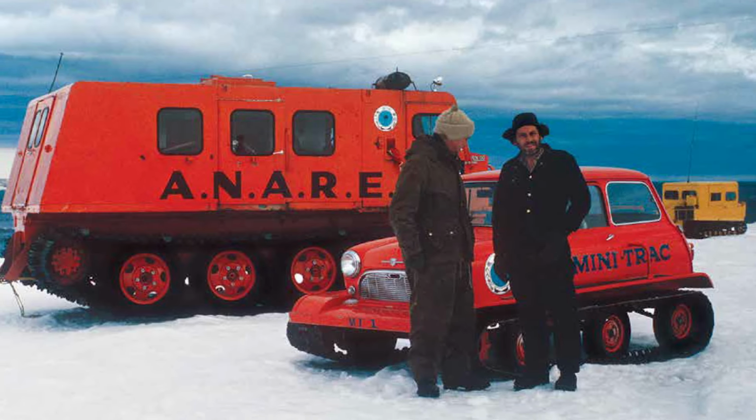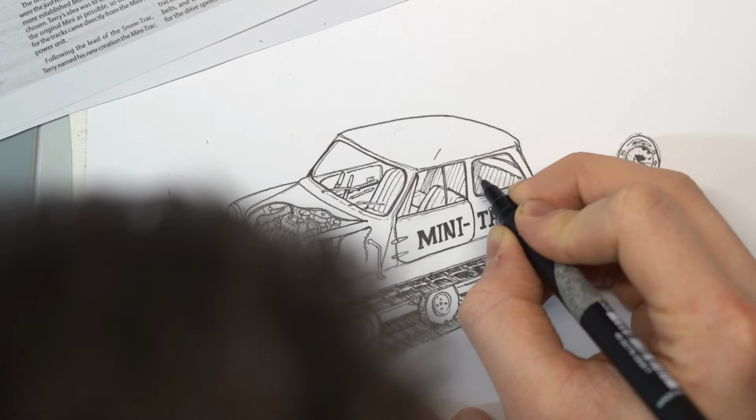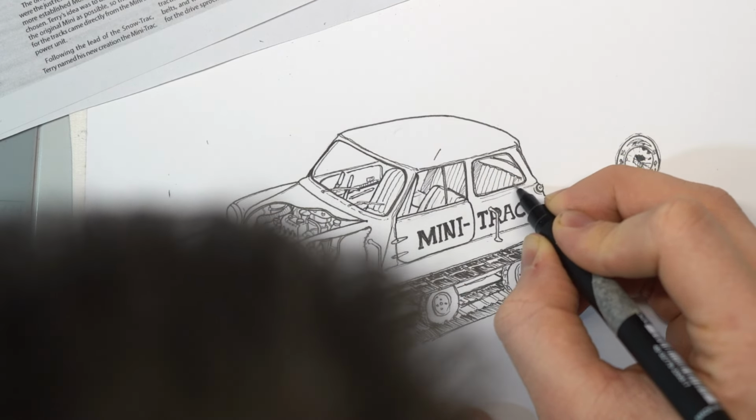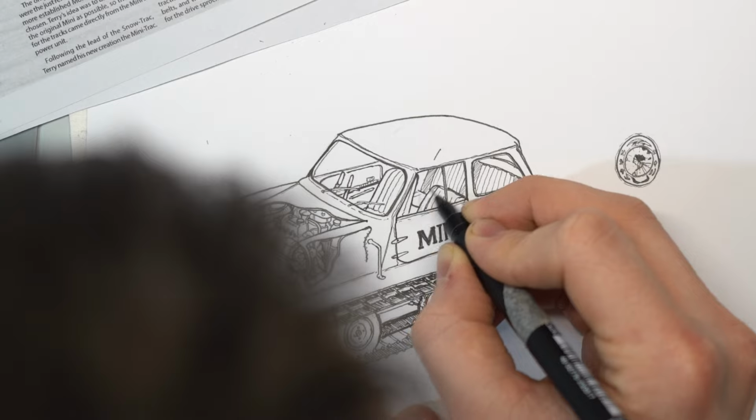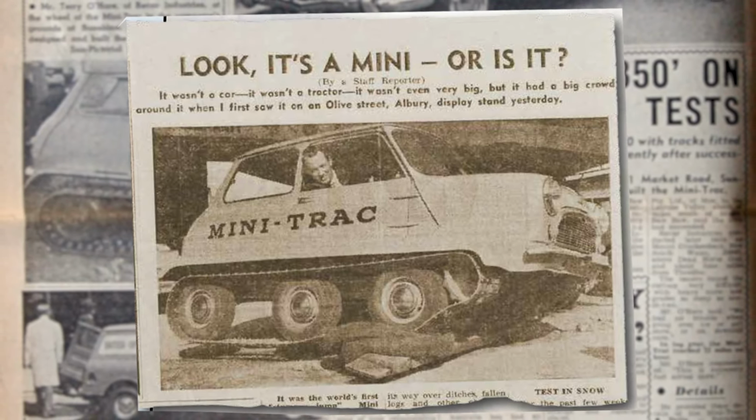So what became of the Mini Trac, or Mini Tracs? Because according to the inventor, Terry Hare, 3 Mini Tracs had in fact been built and completed by Recar in the 1960s. One was the original shorter wheelbase version that had debuted in the local newspaper.